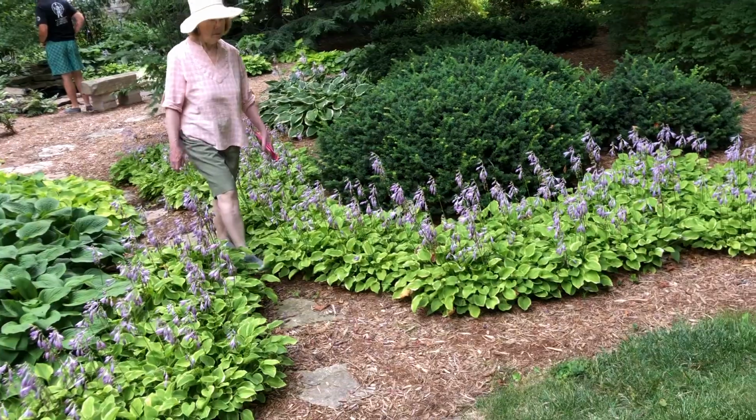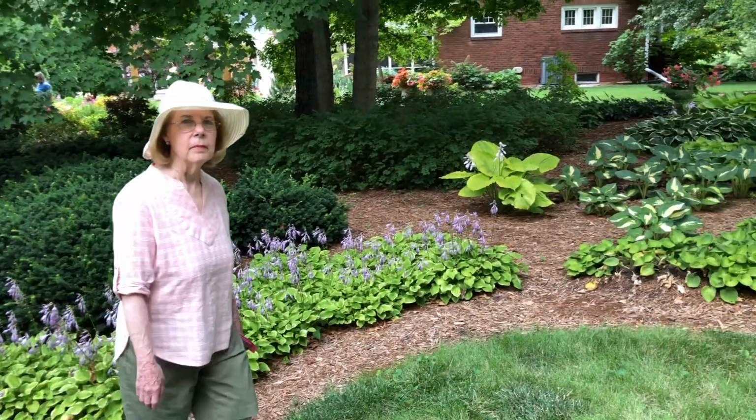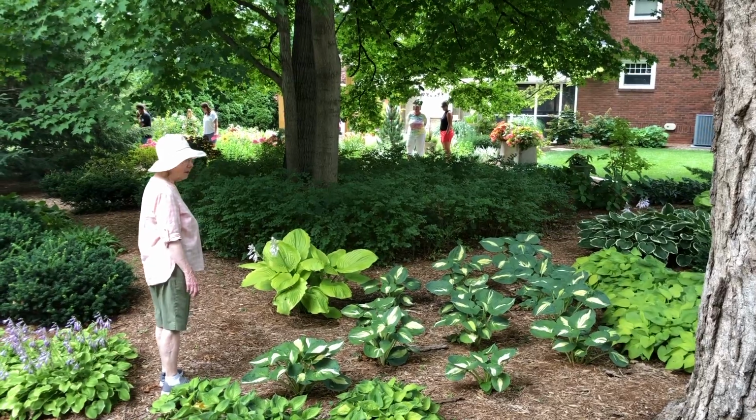This backyard had a nice collection of hosta under these large trees. If you listen carefully, you can hear the cicadas also. No leaves or anything.